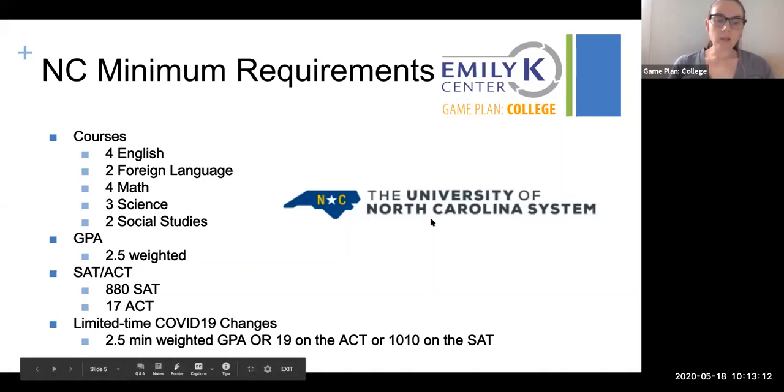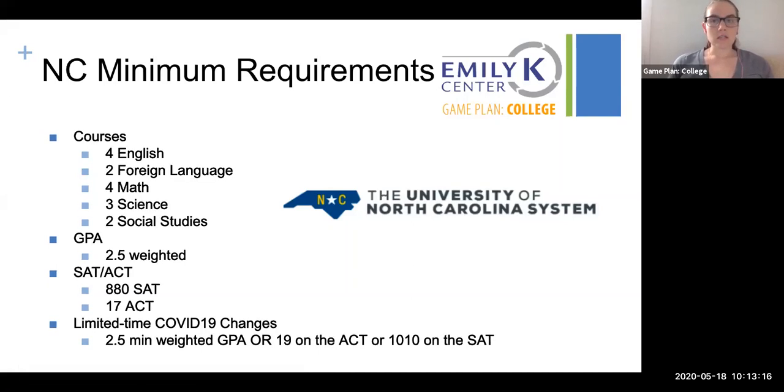This might change for you all, but just so you know, the UNC system is keeping abreast of this and making changes to make sure that you can still apply to college if you haven't been given the opportunity to take standardized tests again.